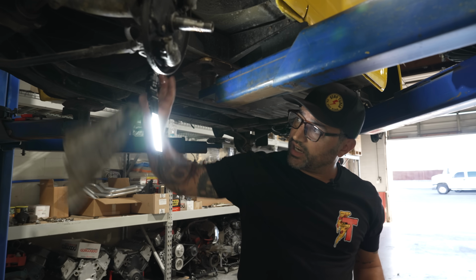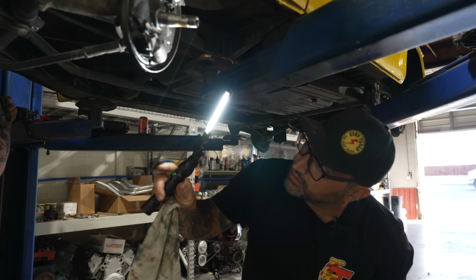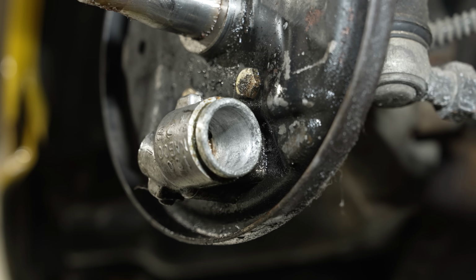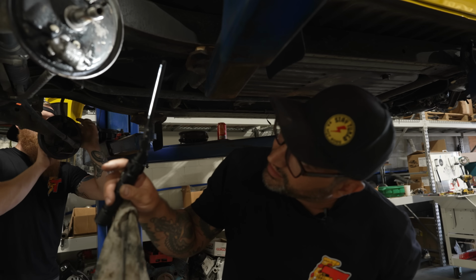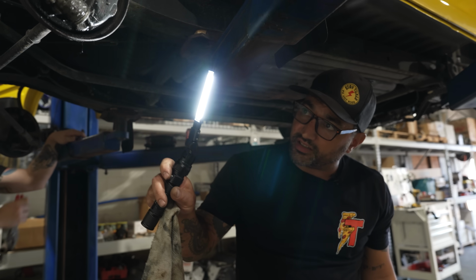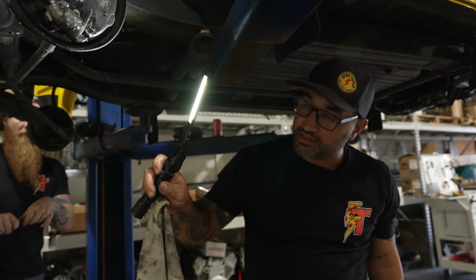So it's pretty smooth inside the bore. I don't want to take off any more material. Pretty much every big nick and every big corroded spot is gone. So we're gonna send it like that. We'll do the other side and keep on rocking.